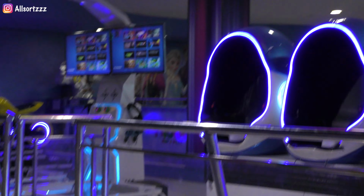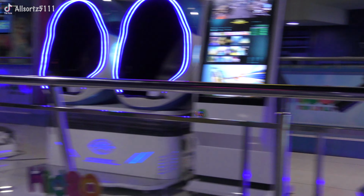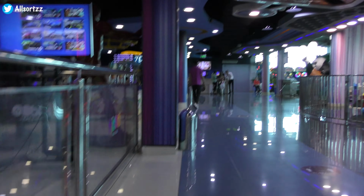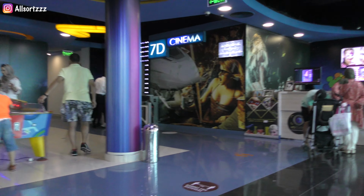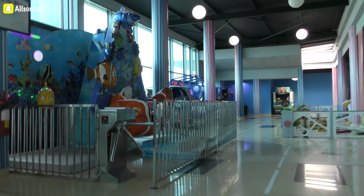We've got lots of games here. This is the new section as well. Motorbike games down there, they're the games you can play. Section, you've got a 7D cinema right there. I heard a 3D, not a 6D, not 7D. New section of games. You've got your basketball games down there as well.